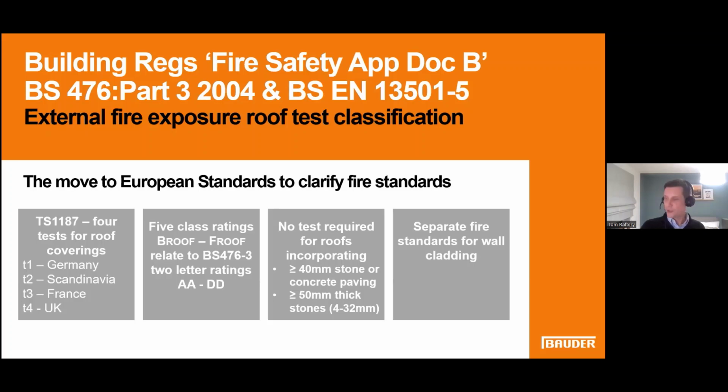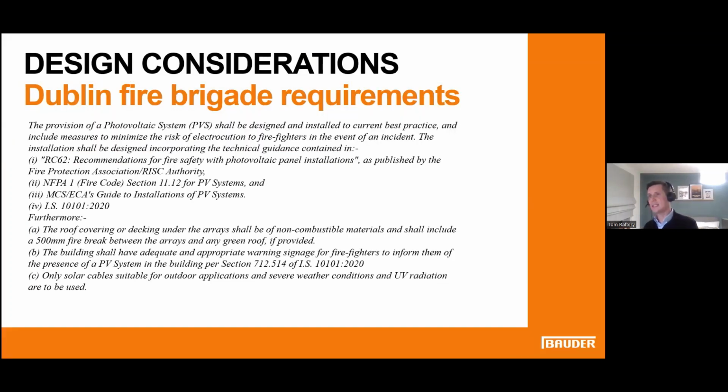Within Ireland at the moment, we very much have a criteria where most of the time we are being asked to design a system to meet the Dublin Fire Brigade requirements. I'm not going to expect you all to read this. You're probably all aware of this guidance, I'm sure you are. But I'm just going to highlight the individual points and run through them one by one. So, RC62 guidance to start with.